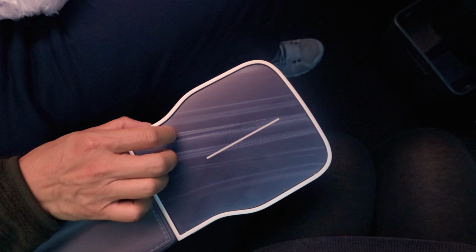The armrests in the center are double wide, so there's no need to fight for the armrest space, and there's also a small cocktail tray that pops out at the end of the armrest as well.